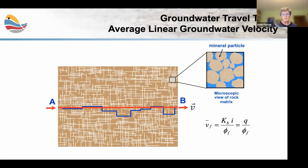And in sedimentary rocks, where I've maintained a continual focus throughout my research endeavors, we have to consider the substantial matrix porosity that exists between the fractures.